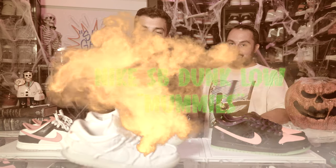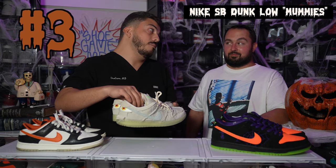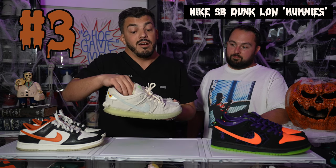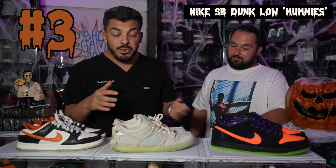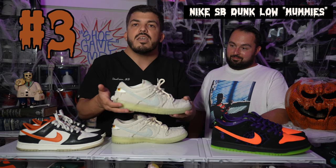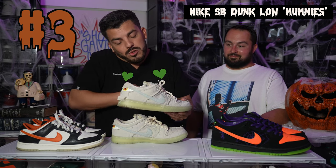Coming in at number three, the Nike SB Dunk Low Mummies. Mommy. 2021 release, very limited in the Nike SB Dunk Strike Box era. Arguably one of the best SB Dunk shoes in the Halloween theme. I was able to get my hands on these. I was super excited about it. And honestly, it's a beautifully themed shoe. And that's the best part about the SB Dunks. The themes that they come up with, that's what sells you. That's what gets me and pulls at my little heartstrings.